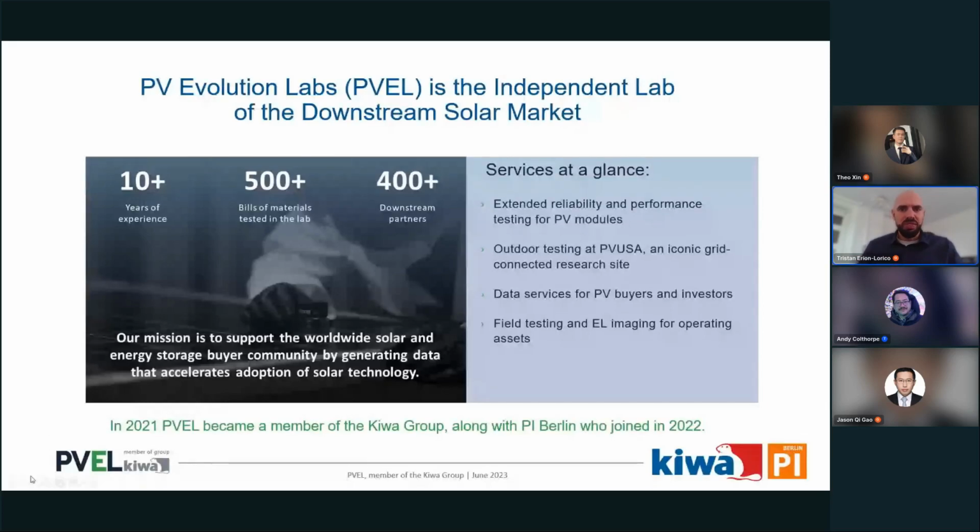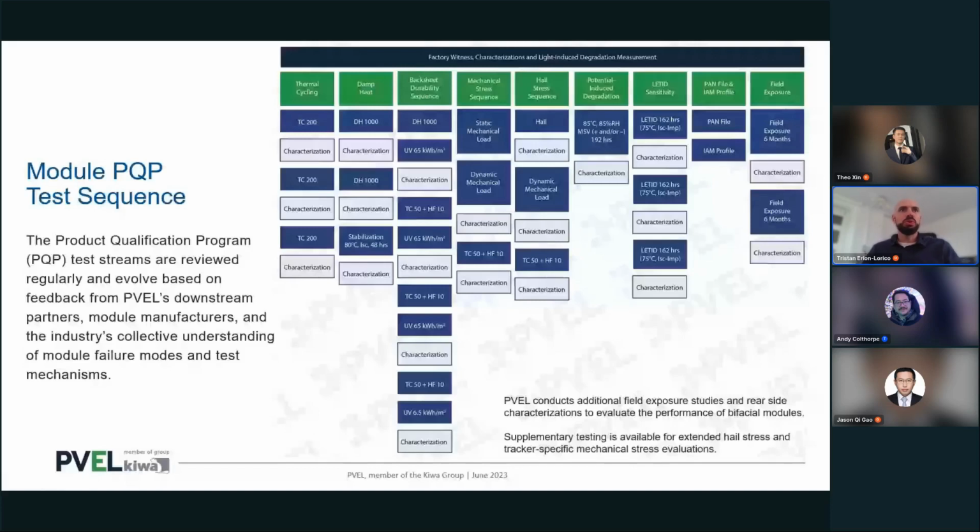Okay, so our flagship service for the solar industry is our Module Product Qualification Program, or PQP. A key principle of the PQP is that it's regularly updated to provide module buyers with consistently relevant data as new technologies such as TOPCon and manufacturing techniques are introduced in the industry, as well as new failure modes in the field start to develop. The current test plan for the PQP is shown on screen, although we are releasing an updated PQP test plan in the coming weeks. The PQP generally includes a number of tests designed to address a range of known PV module failure modes, as well as in-depth module characterizations at different irradiances, temperatures, and light angles. These tests go beyond what is required for basic PV module certification to help better understand how the modules will perform over the lifetime of the PV project.